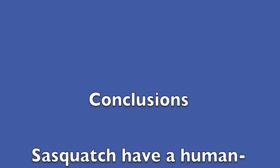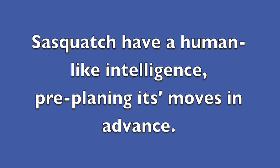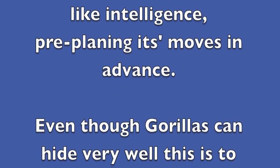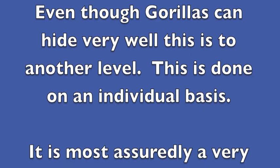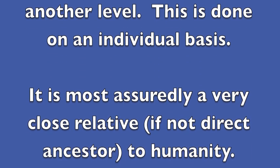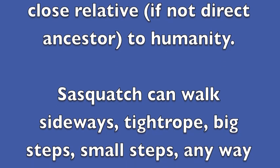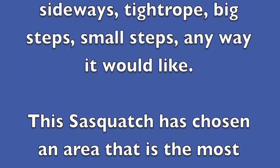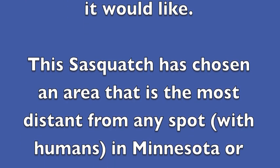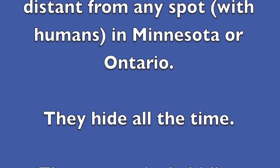Observations. Sasquatch have a human-like intelligence, pre-planning its moves in advance. Even though gorillas can hide incredibly well, this takes it to a whole other level. It's done on an individual basis. It is almost assuredly a very close relative of humanity. Sasquatch can walk sideways, tightrope, small steps, big steps, any way it would like. And this Sasquatch has chosen an area that is the most distant of any spot in Minnesota or Ontario.